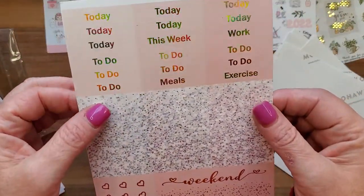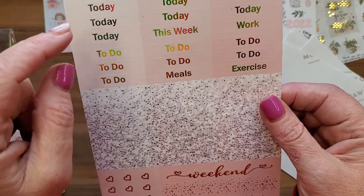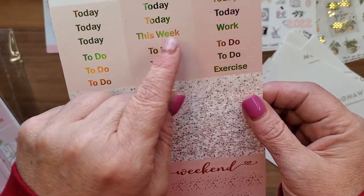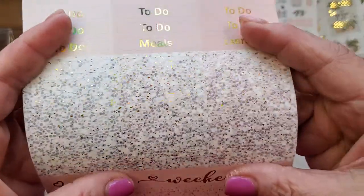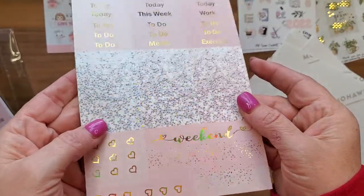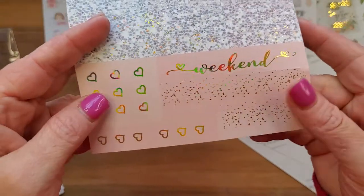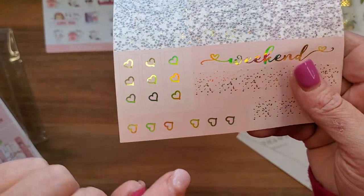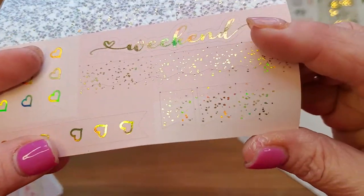And then you have all your headers. You have your to-dos. You have 7 to-dos. This week, work, meals, exercise, and then you have your glitter headers that are absolutely beautiful. Your weekend banner with a scallop banner that can go with or separate. You have 5 3-heart flag checklists, and then you have three flags in the bottom.